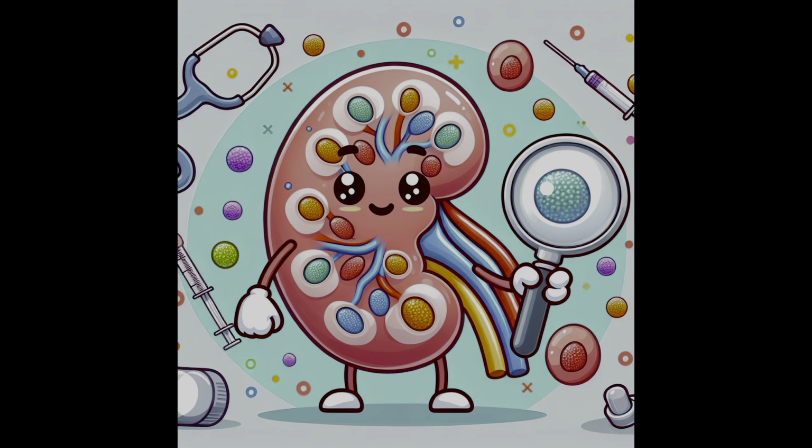Exactly. So we've talked about that big picture of GFR regulation and all the players involved. But now let's zoom in on those microscopic workhorses of the kidney, the nephrons. Yes, the nephrons. Millions of them, each a tiny filtration factory, orchestrating this intricate dance of reabsorption and secretion.